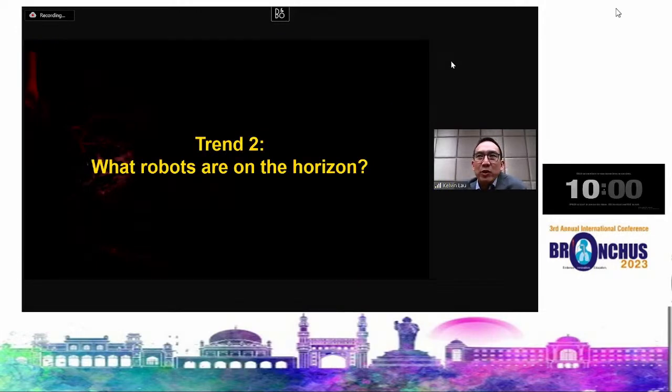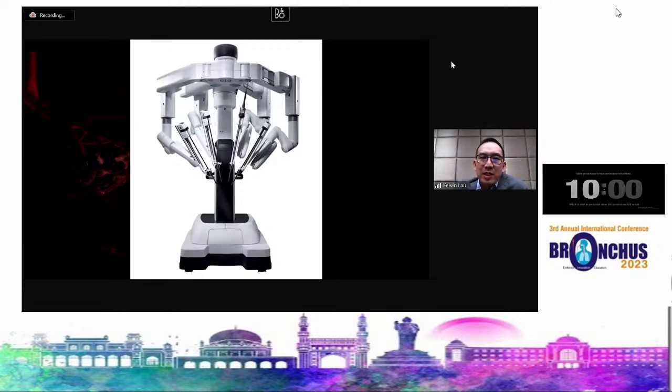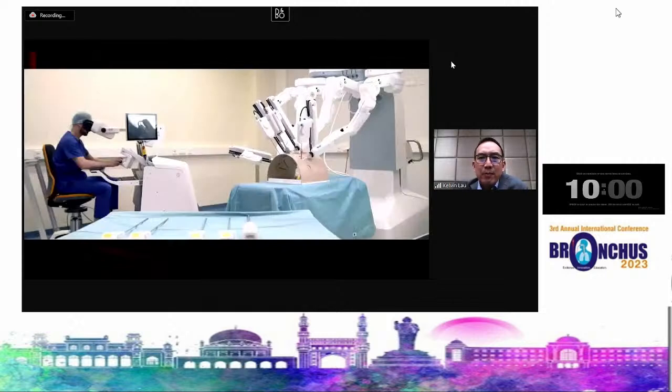Okay, so that's what we do. The first trend with the robot we do. The trend is to do more segmental operations, and I think that's where the strength of the robot is. And then, of course, this is the robot that has dominated the market for a very long time. But in the last year, many robots have come up. But look at these robots.